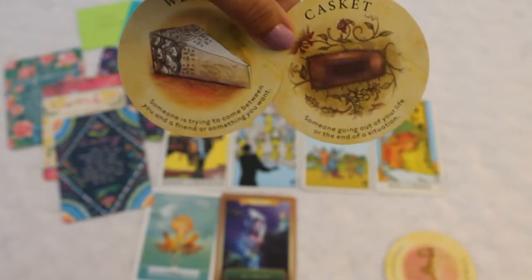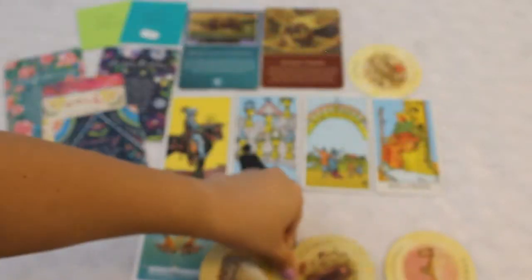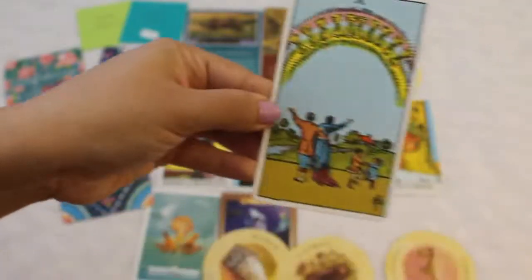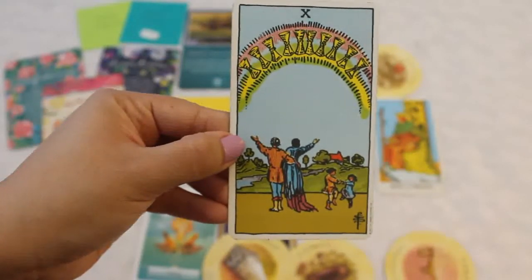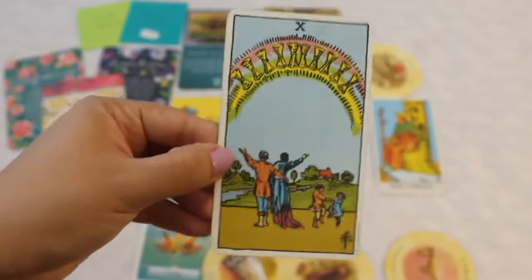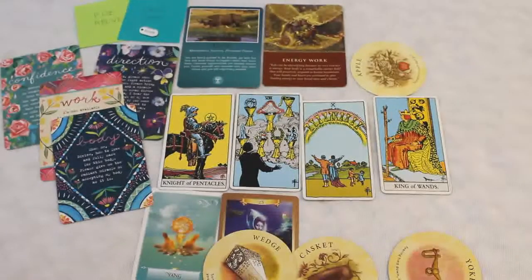So with casket, I think it's finally going to end, and once this energy goes away, that's when your 10 of Pentacles, emotionally fulfilling, a start to life, not an end to life, is going to come in, and it's going to take precedence over everything. So that's what I have for you guys, group number 4.